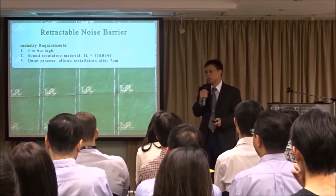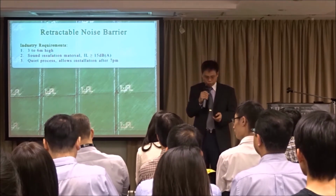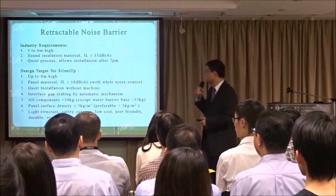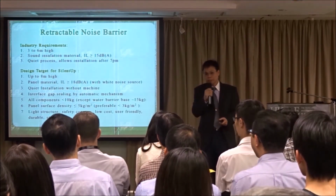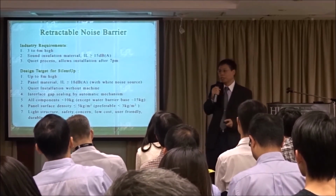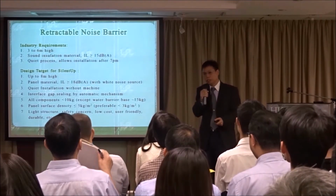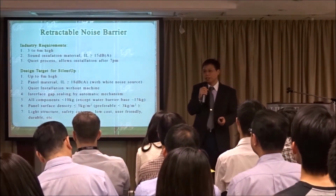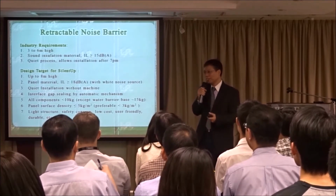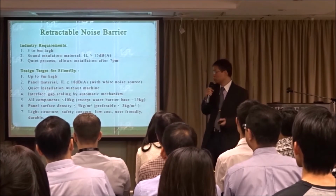We have had this idea for a few years. So when we make the design, we make it much better than this requirement. We try to make an 8 meter high noise barrier, and the panel installation gives more than 18 dBA reduction. And it is a very quiet process such that the only major noise is speaking. So if the workers do not speak, then it will be very quiet. We don't need a machine.